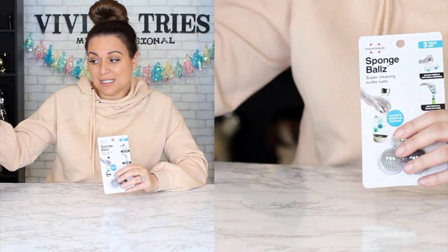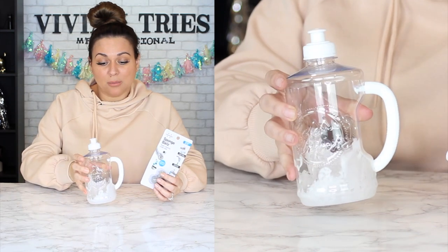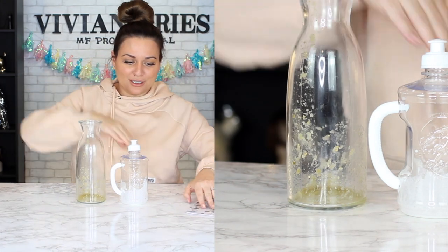No, sponge balls. You know what they're for. When you have these types of bottles, who the hell is gonna clean the bottom of this? How are you gonna clean all this from this bottle? Look at that. What about this one? This is gross, see? Who's gonna get all the way in there to scrub that? Nobody. Here's the solution.